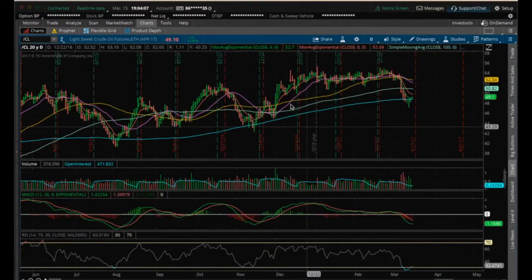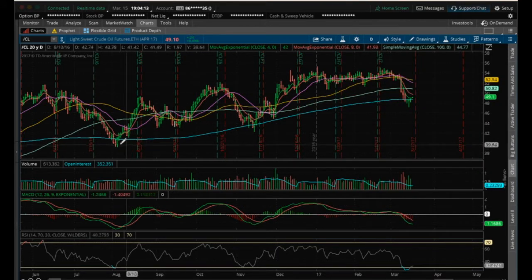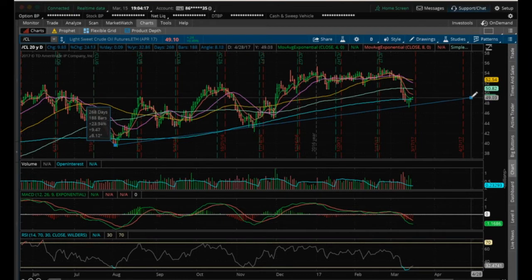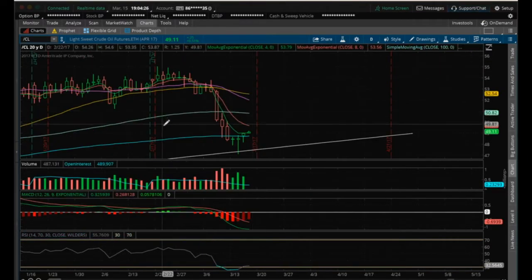Hey guys, it's James with the Chart Guys. It is Wednesday, March 15th. Gonna do my nightly video on oil. So yesterday I highlighted that I had this daily uptrend line here, drawn like that. And seeing that the RSI on the daily was so oversold, I said that we could potentially get a bounce off this line, and the bounce is continuing to follow through here.